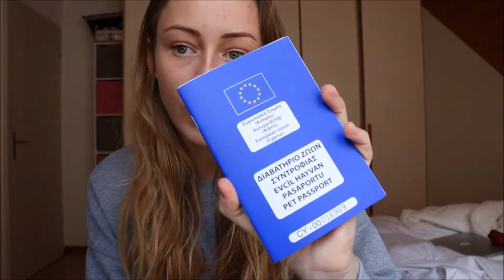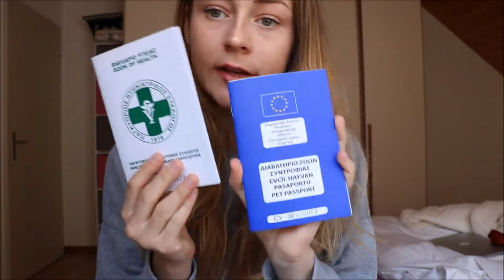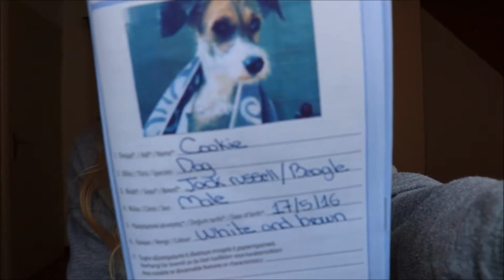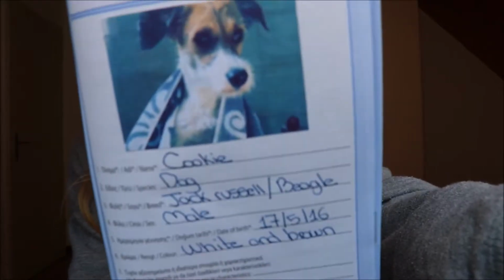And then the next thing is the passport. Mine is a European passport, but it's a Cyprus passport, but I believe it's different in every country. It's just blue, so that's the vaccine book and that's the passport. And it's the same thing in here. You basically have a page with his information and just a little picture of him.